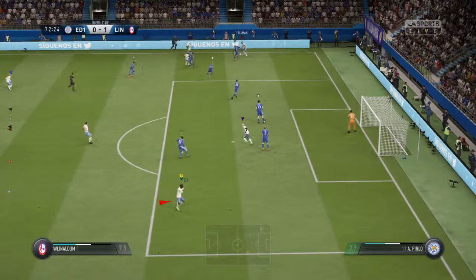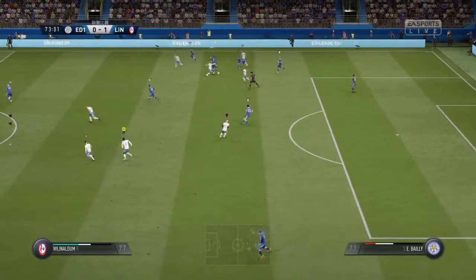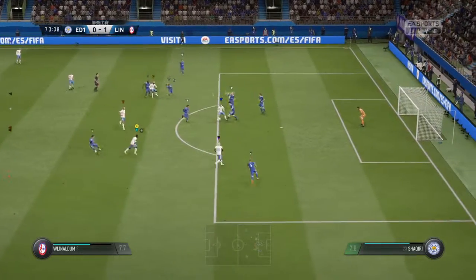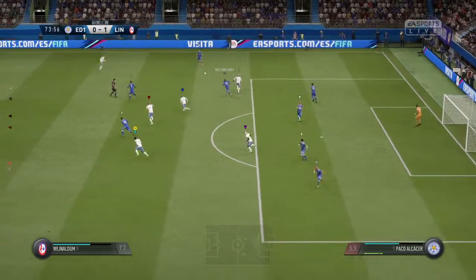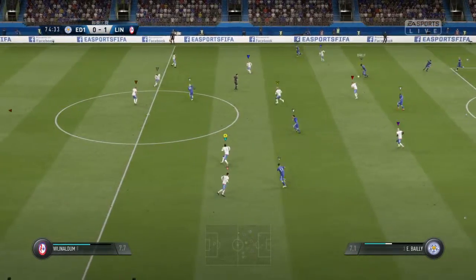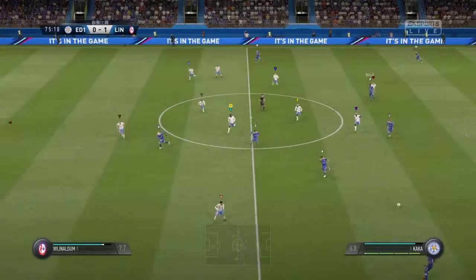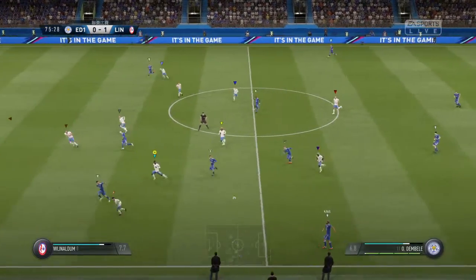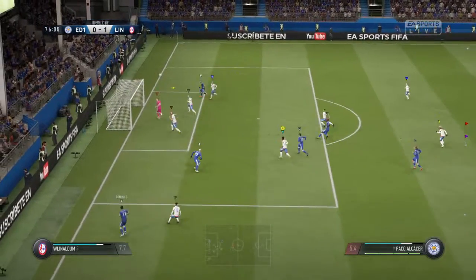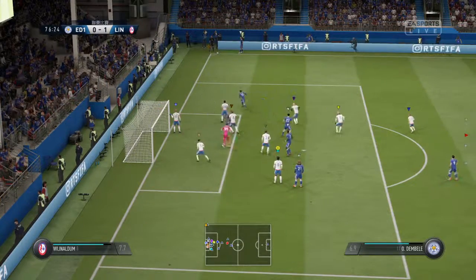Now a chance to get a bit of width into this attack. Ankersen. Oh, these fans know not much time left to try and get an equaliser. It might be now or never. Time ticking on. Just over 15 minutes to go. And the cross goes towards the far post. He's put it out. It's gone out for a corner.